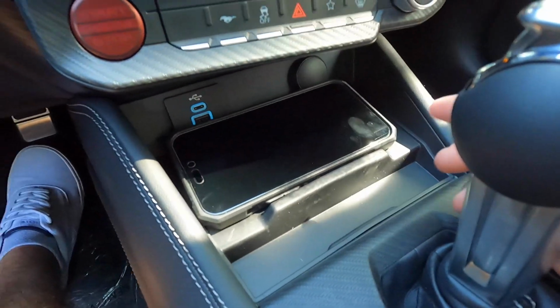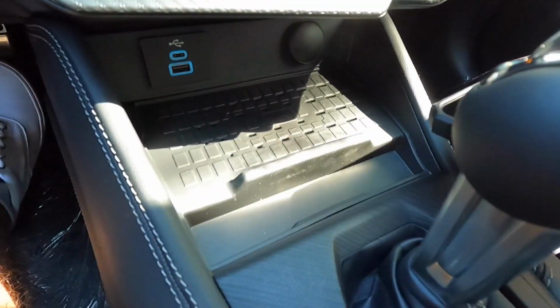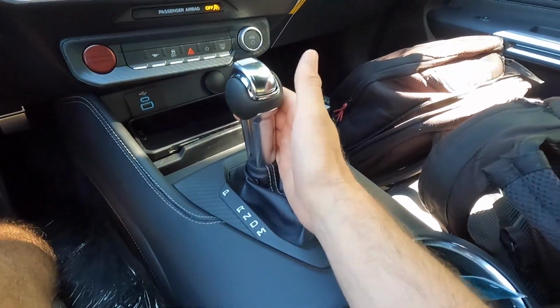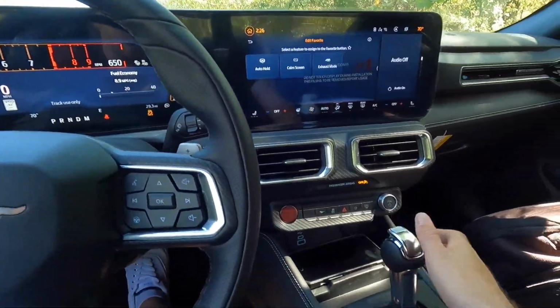So that is where my phone is. I have an iPhone 14 Pro Max. It is one of the bigger phones on the market, and it just barely fits down in that charge pad there. And then again, this is the automatic. If you wanted to go into manual mode, you got to pull it all the way back. Now we're in manual mode, and you can control the transmission with the steering wheel mounted paddle shifters.